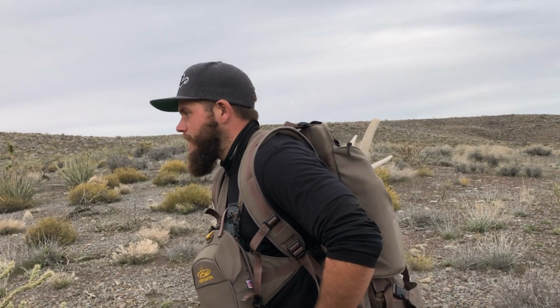Yeah, he's a nice buck. Like a 180 type 4 point. Yep. And then he had a little something coming off right here.